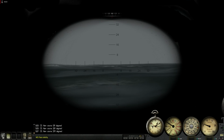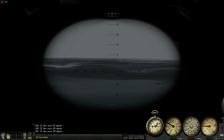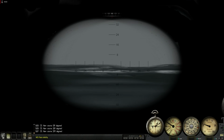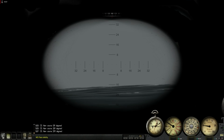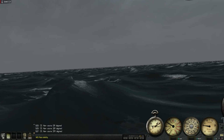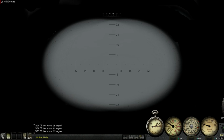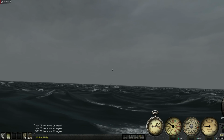They are... Oh, come on. Waves, don't be ridiculous. Yeah, they are turning. Okay, they have no idea that we are here. This ship here seems to be anything but slow. I think they're sailing pretty fast.